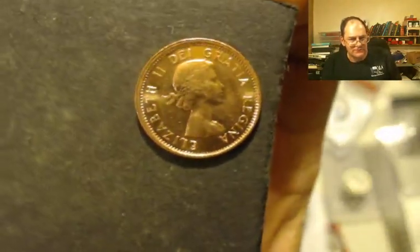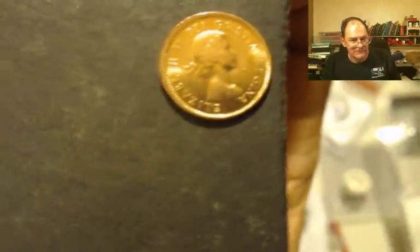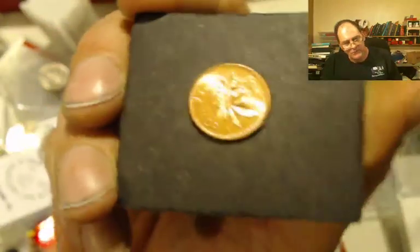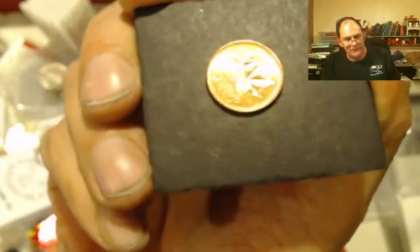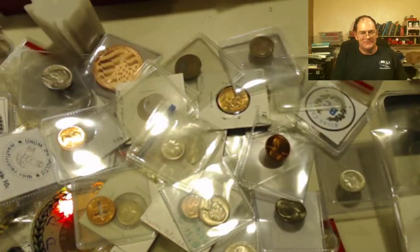There it is. Try pulling one of those out of pocket change. That's every bit of original mint luster. He sent a whole roll of these and we've been giving them away for weeks and weeks and weeks. There it is. Upside down, backwards. That's an old Canadian penny right there. Over 50 years old. Looks like brand spanking new. Whoa! Almost dropped it, you butterfingers.